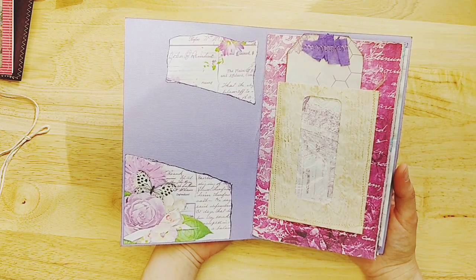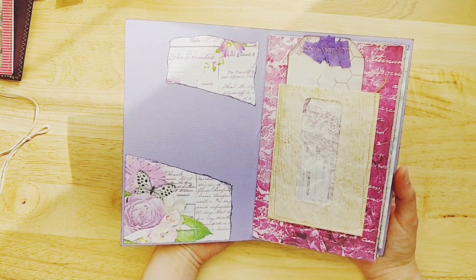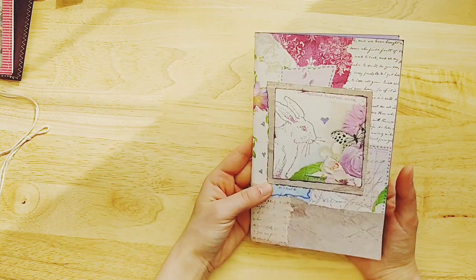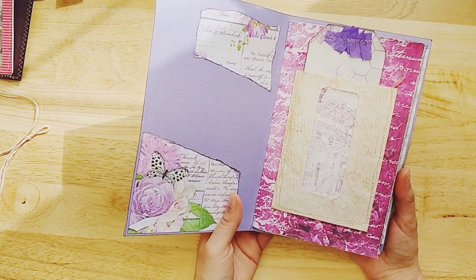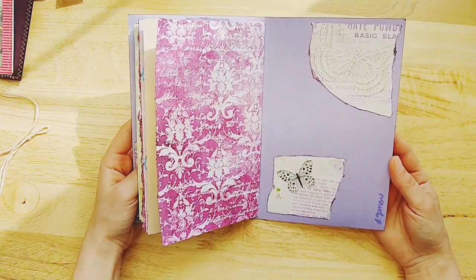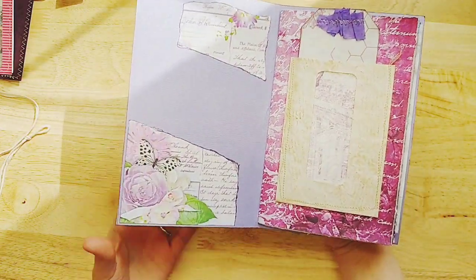I actually made this cover for a tutorial. Creative Fabrica has hired me to create some tutorials for them, and hopefully in the future I'll be able to tell you more about that. But creating this cover was one of those tutorials, but then I needed to do something with it. So I made a cute little journal.